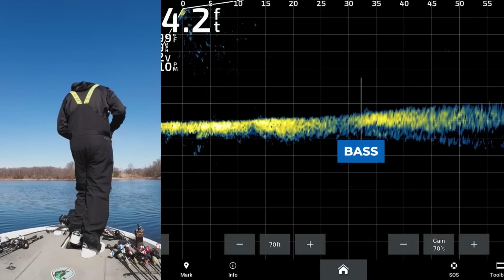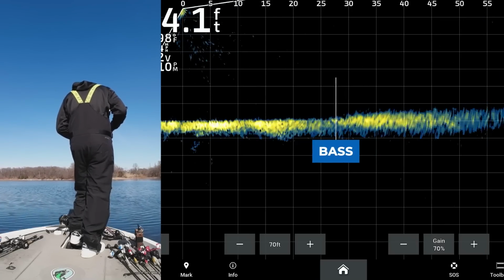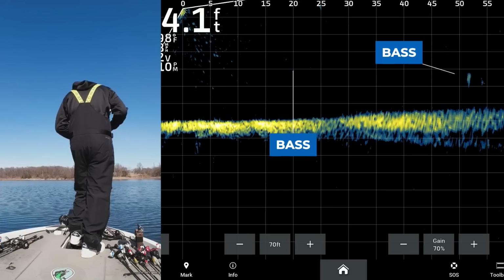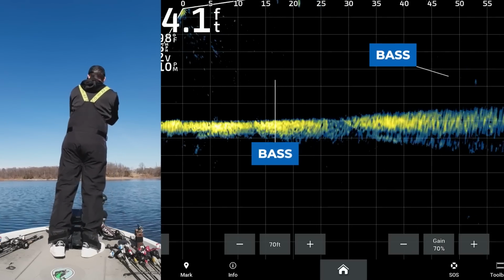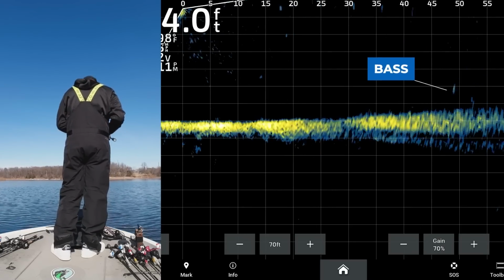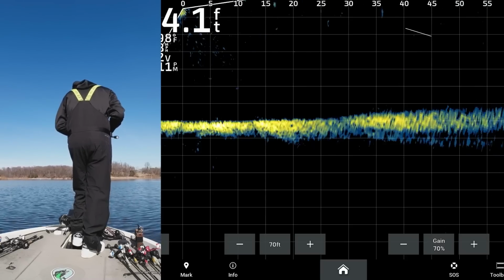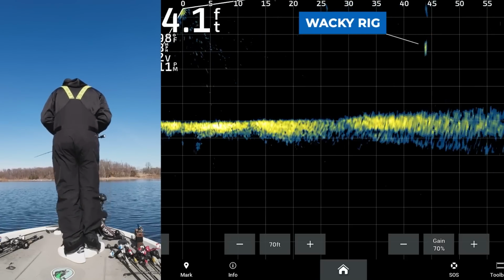There's some fish, like there's a pair of two, there's another one right in front, and they're just on nothing. They're just out here. And I'm gonna try to cast on that pair of two. It's out in front of me here. There's another one. You can see they're just down this bank. And we saw some of these fish on the side scan, as we were graphing around.